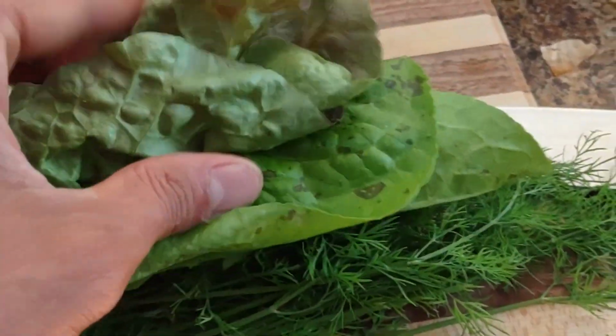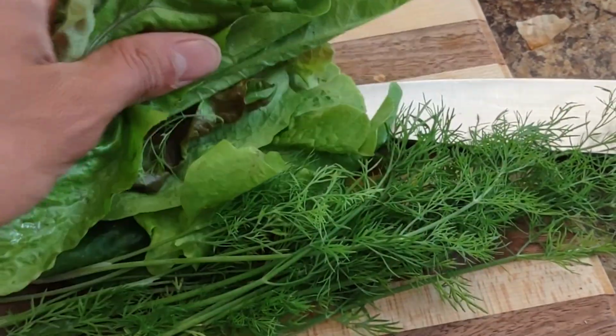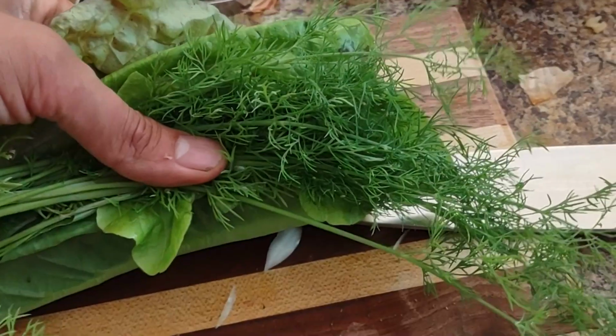So as far as what we've been harvesting, it's been a lot of lettuce and dill so far. A couple bok choys here and there. Peas are just around the corner, so stay tuned.